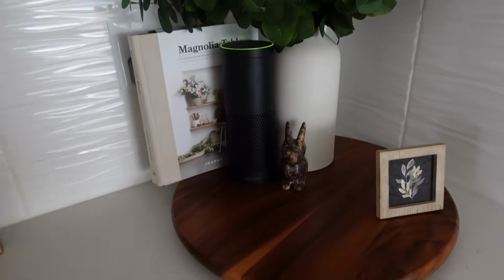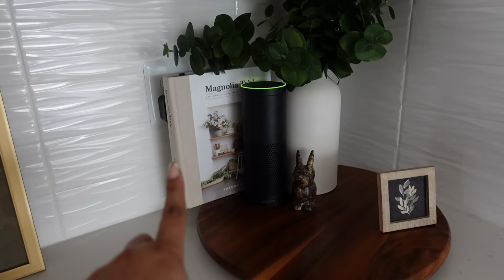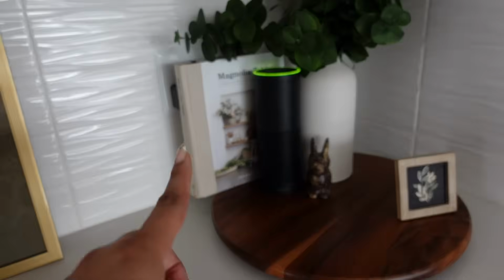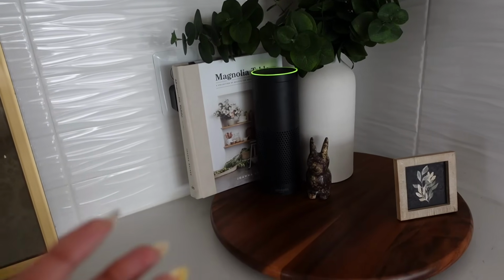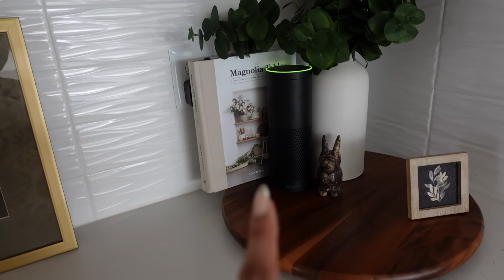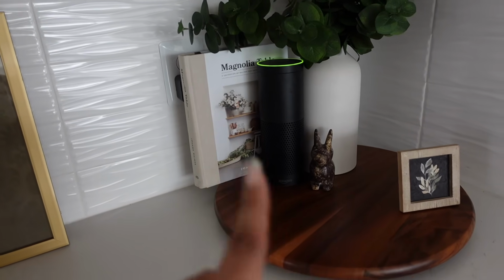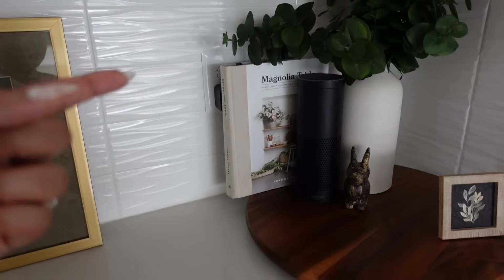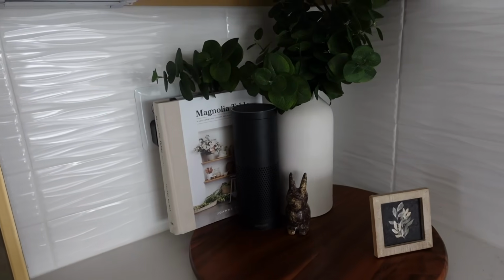Over here, let me move out of the light. This cookbook was the same cookbook that was over in that corner behind me, but I decided to bring it over here and close the book to bring out the natural element of the book. And I have Alexa. Alexa normally is over here in this corner, but I decided to put her on this Lazy Susan, cover up the electric socket, and then add another greenery stem over here.